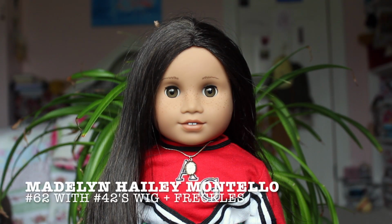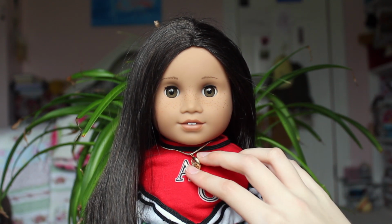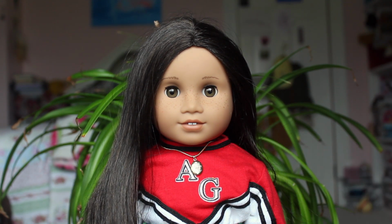Moving along, I'm going to feature another pair of sisters, so here is one half of that pair, and as you can see, she is just such a beautiful doll. Sorry, her necklace, it's a little locket. I don't know if you can see that. Anyway, off topic. But this is Madeline.